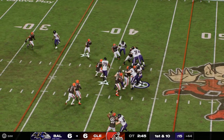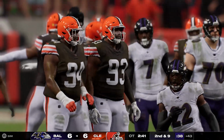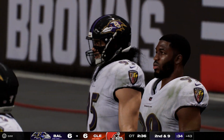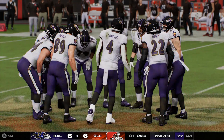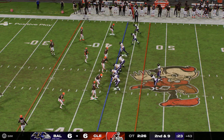Henry out of the pistol. And he's going to get stopped up quickly. Give him a yard down to the 43. That felt like a trap because it looked to me like the opposing front was on that play from the get-go. They had everyone crashing the ball carrier before he even made the line, and they hold him to just a yard. From the 43, here's a 2nd and 9.